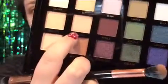Next thing I'm gonna pick up is Gleam. Gleam is from the center row. It is a champagne-y color. No, actually it doesn't have any pink undertones, so it's definitely more of a champagne. I'm gonna pick this up with the fluffy end. It looks like it has a top layer on it that you kind of have to work through a little bit. Give me a second, I'm gonna brush off my brush and pick it up again.